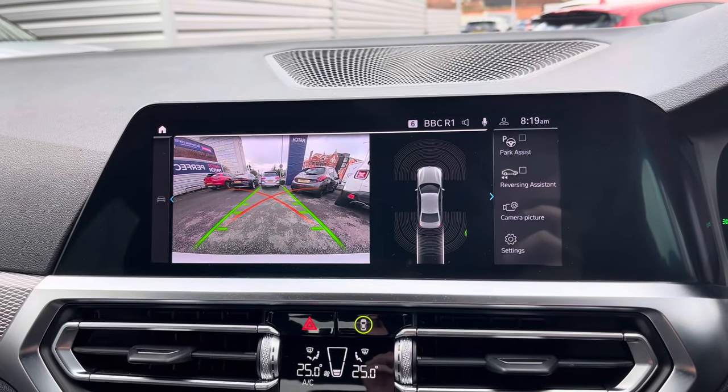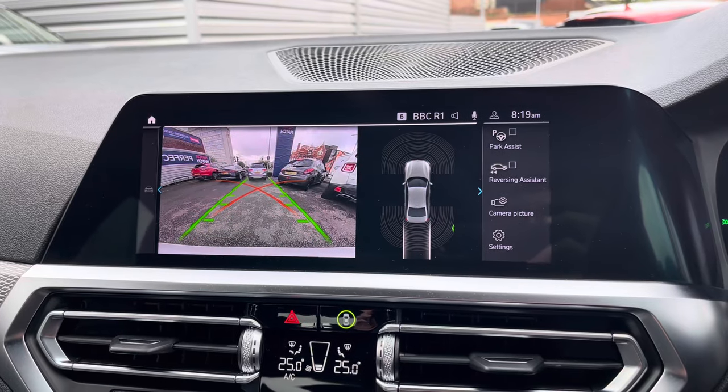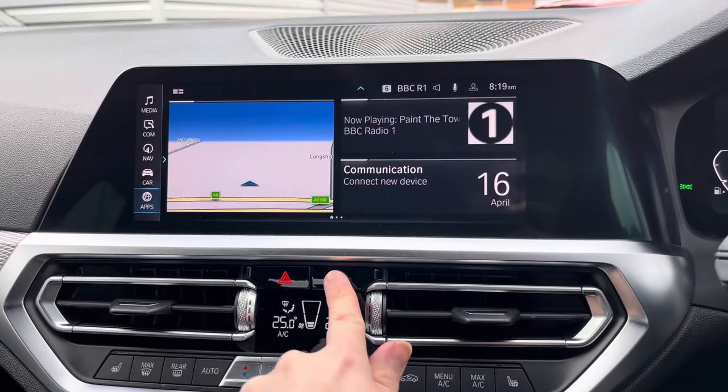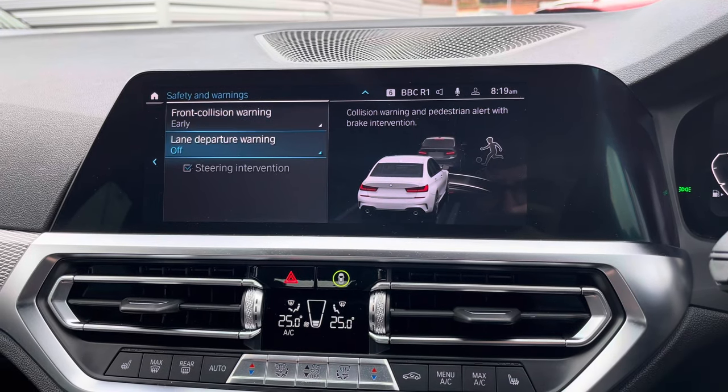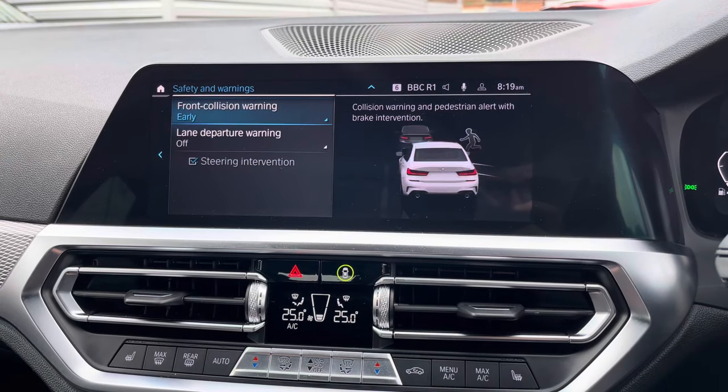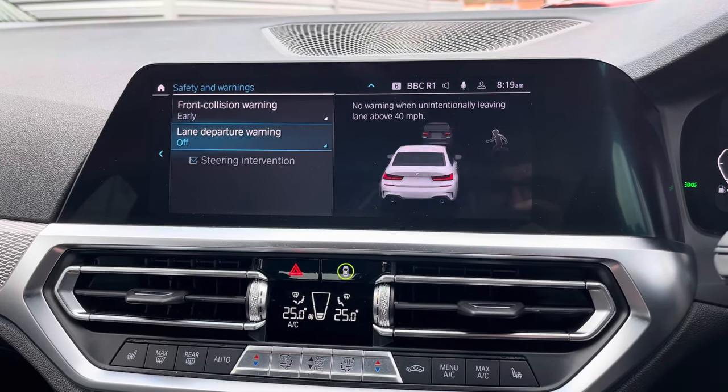This 3 Series comes with park assist, front and rear parking sensors and a reverse camera to make parking much easier. You also have your intelligent safety feature with the front collision warning and lane departure warning to keep you safe and secure when you're on the go.